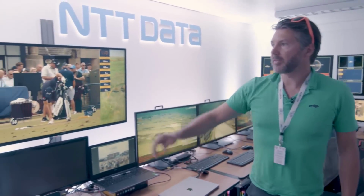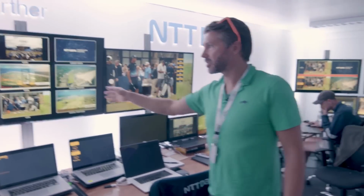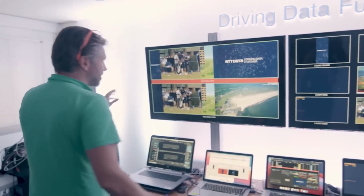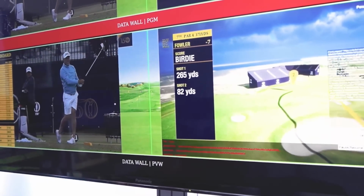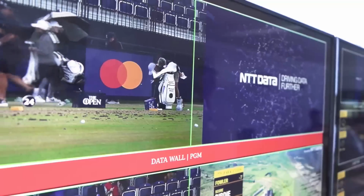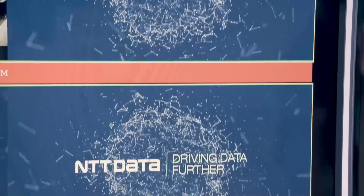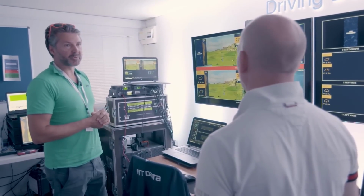And then over here, we've got various different inputs coming in from all these playback machines. We've got lots of picture-in-picture windows running on the data wall outside. This is our preview window that's pulling in and compositing all of the inputs and playback machines that we've got set up here. And this is our live output. So this is what's out on the data wall as it's live right now. When we're ready, we'll flip the preview screen into the live window, and we're ready when you are.